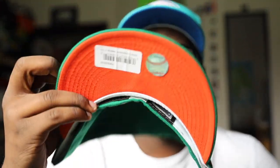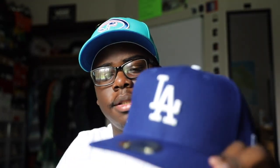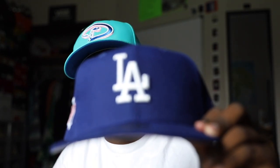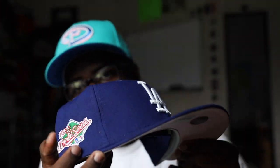Then I got two LA joints. Boom. Same year, I think. Nope. This is the 100 year anniversary. LA Dodgers. Green, orange brim. Then this is the 1988 World Series. Pink brim. Yes, sir. How do you just go back like this?